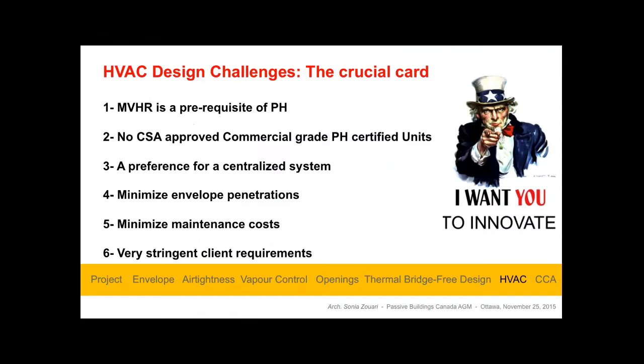Let's now move to the heating, ventilation, and air conditioning design. The HVAC portion wasn't easy. It was quite interesting because of the lack of passive house certified ERVs, and we also started with a few challenges. Mechanical ventilation with heat recovery is a prerequisite of passive house, and there were no commercial grade passive house certified ERVs in North America at that time.